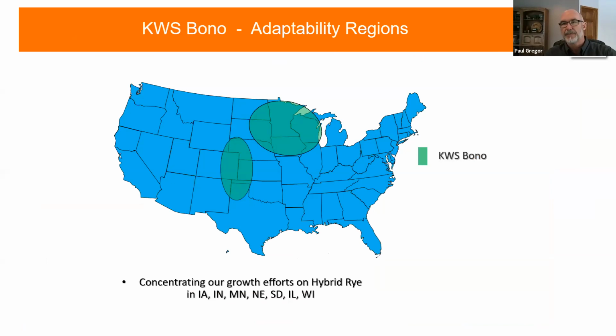If you look at the adaptation of that area, I thought I'd give you more of a U.S. perspective. You can see where Bono fits, basically in that Minnesota, Wisconsin, Iowa area. That's an excellent spot for them. It also does well out in the high plains areas. So that gives you a kind of a picture of how adaptable hybrid rye is.